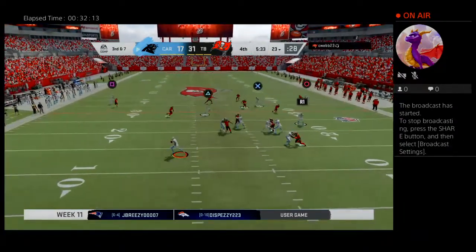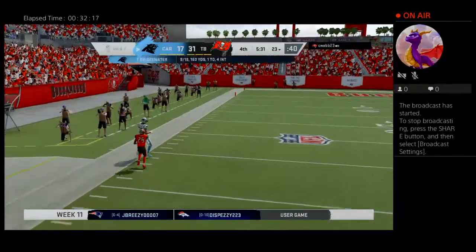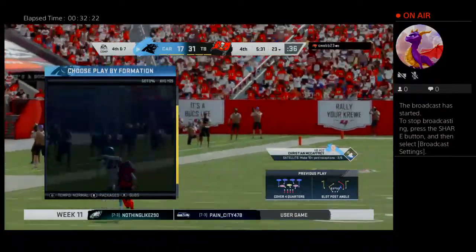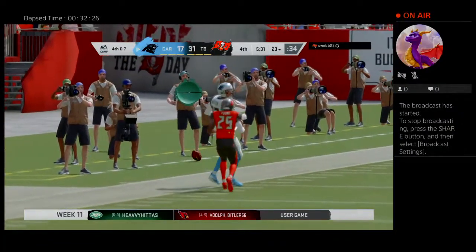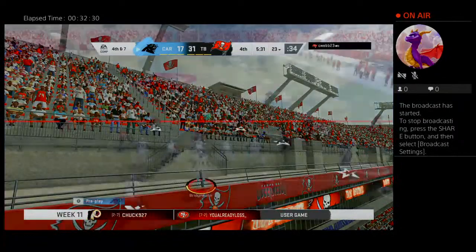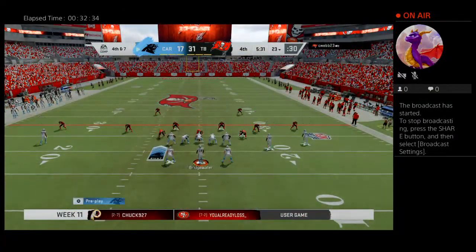Out of the gun, Bridgewater steps away to his left. And that will be incomplete. Well, they weren't scared to let it fly, but it falls to the ground and brings up 4th down. This defense was definitely alert to the possibility of the deep ball, and they were more than ready for it. They've got the lead, 4th quarter. Maybe we can expect more passes like that downfield.